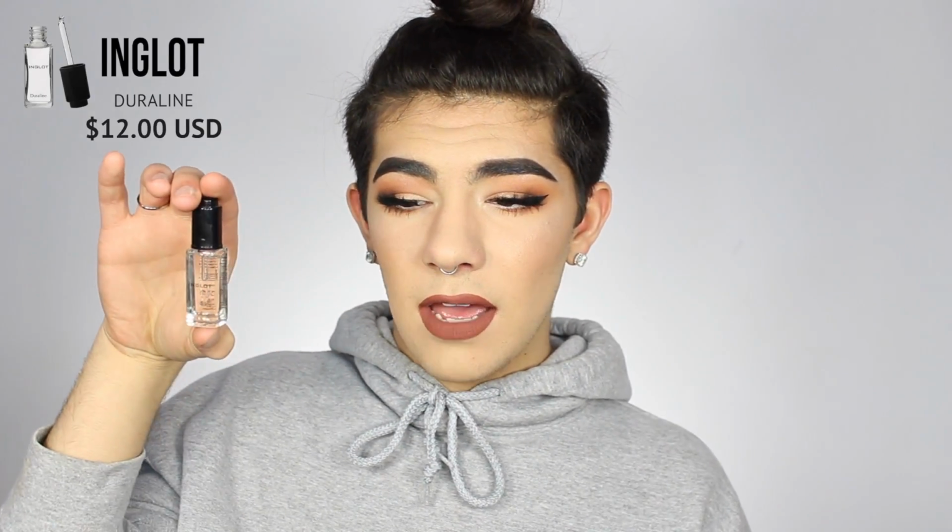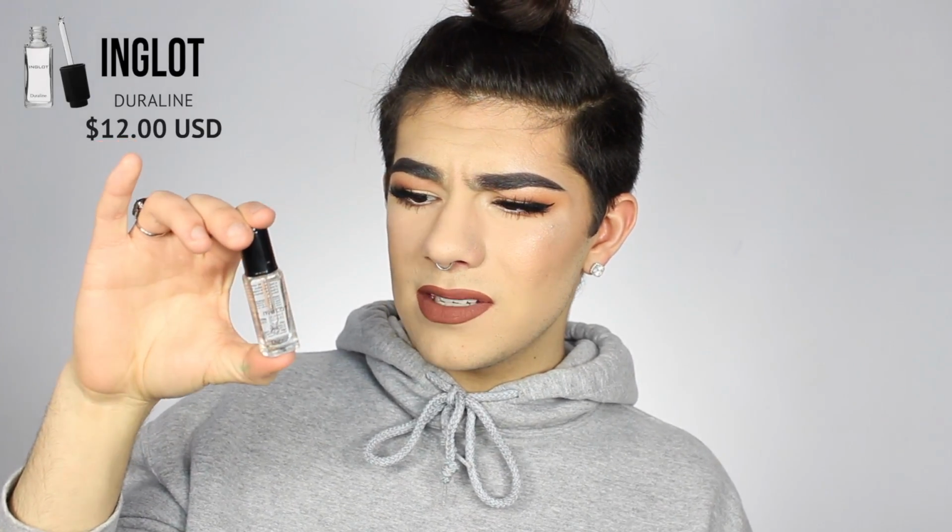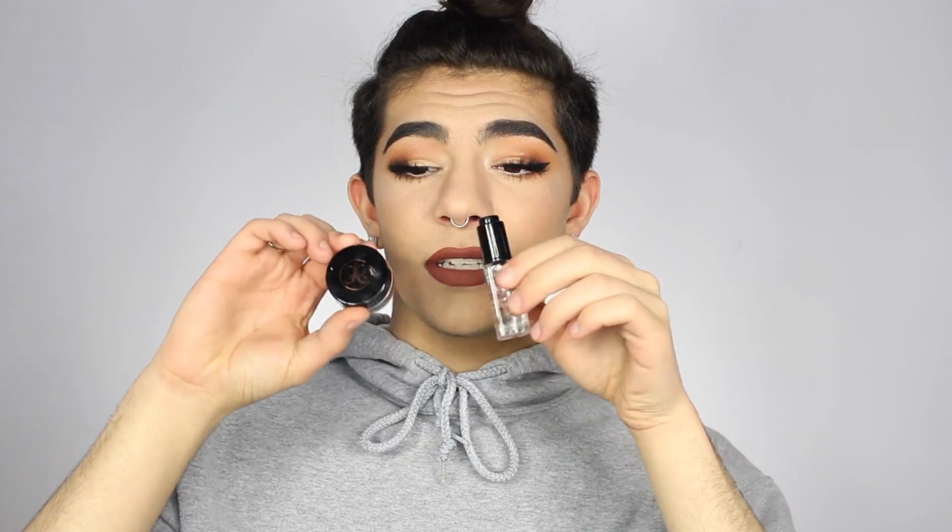Now, my last product under $20 isn't an actual makeup product. It's kind of a makeup accessory. Right here, I have the INGLOT Duraline. I feel like I haven't used any of this. I got this a while ago. It's like $12. How you use this product is you put it into a gel product or a product like an eyebrow pomade, and it just loosens it up and it will revive any old crusty gel liner. I don't know how I applied gel liners with a wing before I got this product. It's so good. It works really well in the Dip Brow Pomade. These two together are like a match made in heaven.